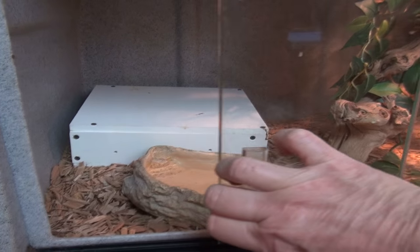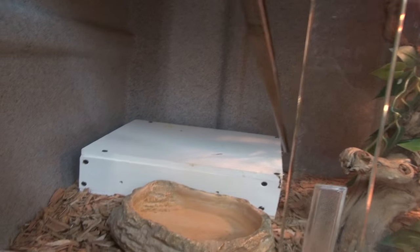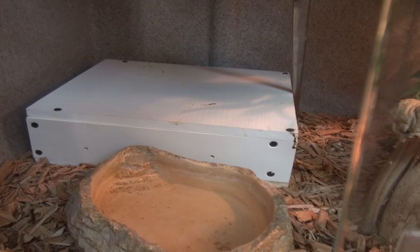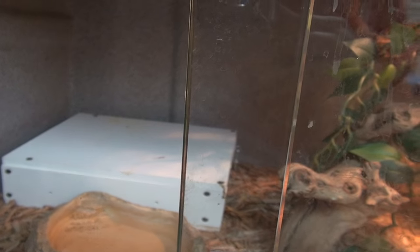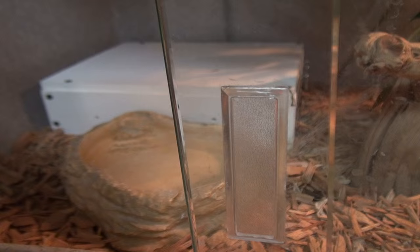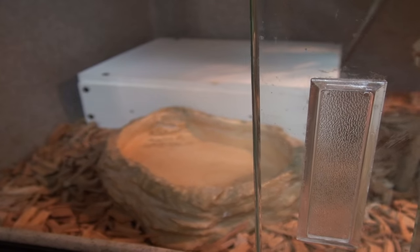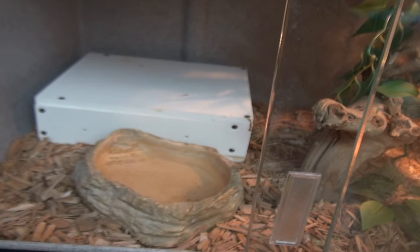Okay, we're here at the Jamesoni cage. The Jameson mambas, the nominate species, not the subspecies. And we're gonna slide closed, if we can, the trap box door. This way, we can spot clean the cage without them coming out to visit. This is the problem with trap boxes: substrate gets in the door and it doesn't like to close.